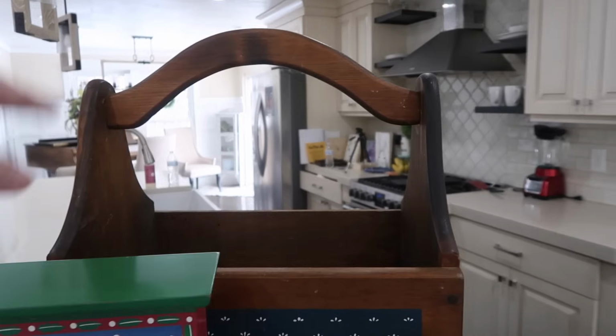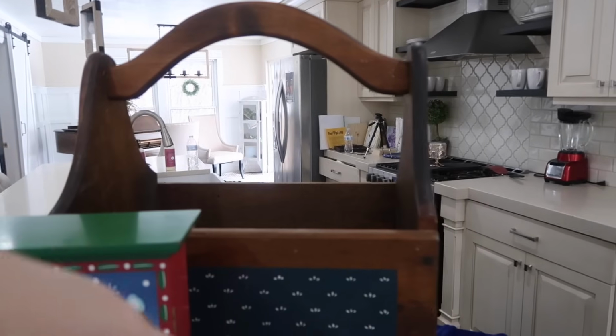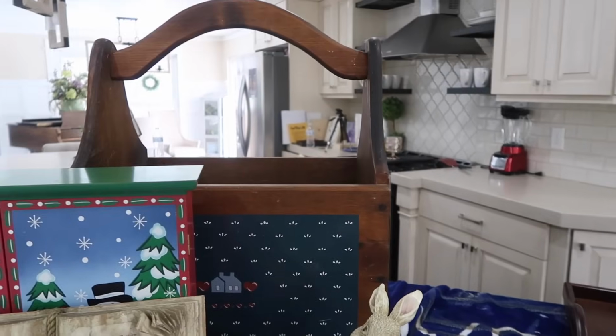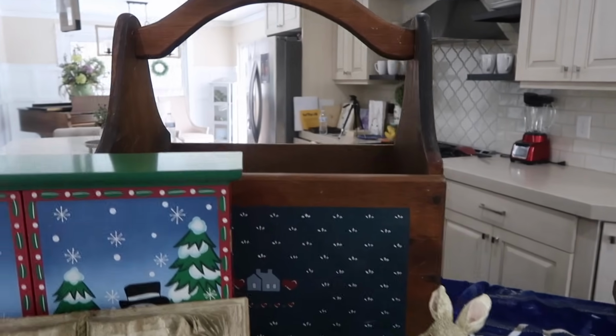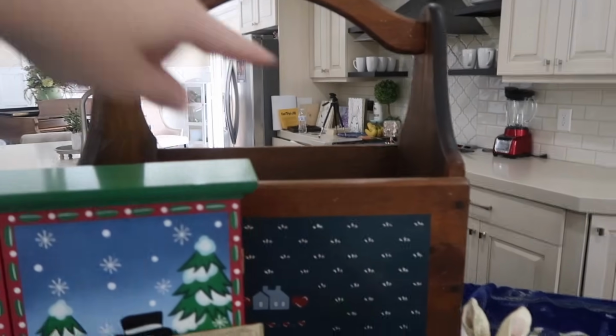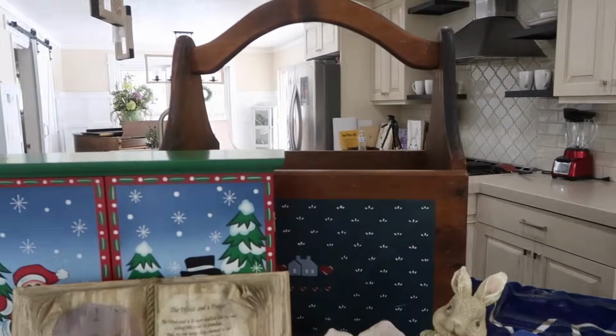This big, huge container back here, I'm going to paint. This is something else I'm definitely keeping. I think I will be putting logs in it and put it by our fireplace. So that's kind of my idea when I saw this. This was only $3 and it is huge.